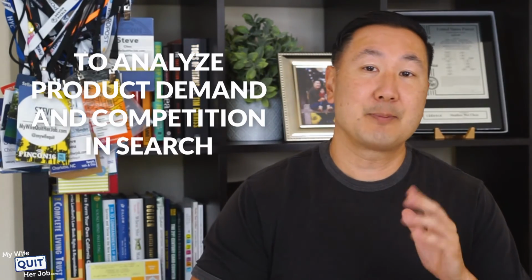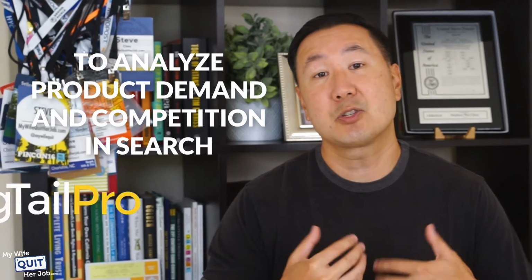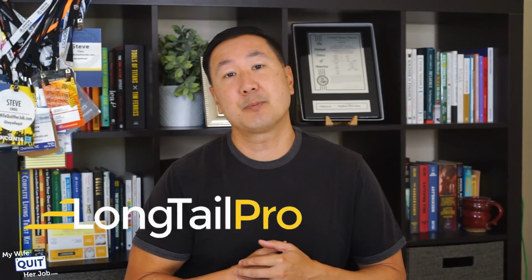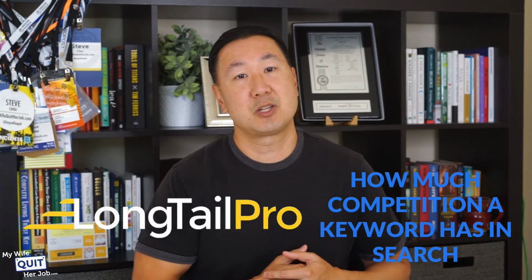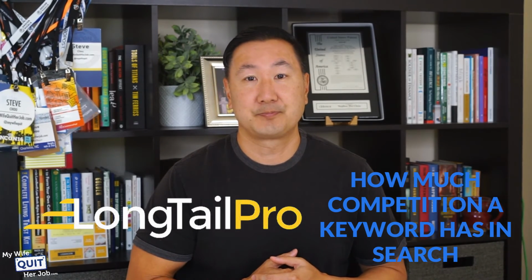Now, to analyze product demand and competition in search, I like to use a tool called Longtail Pro. Like the other tools I mentioned in this post, Longtail Pro is a tool that nicely collates the Google search results and tells you how much competition a keyword has in search.